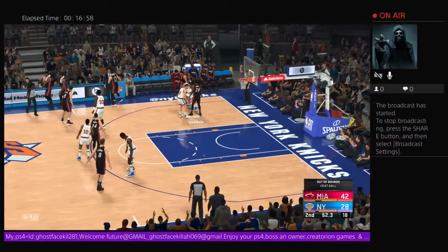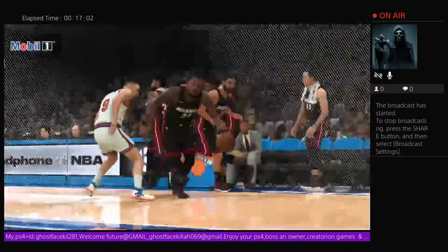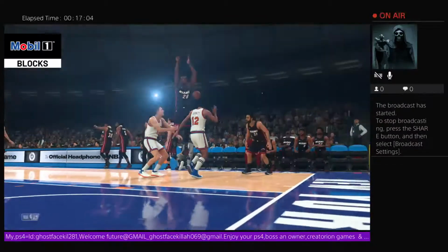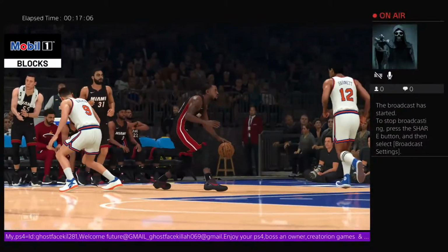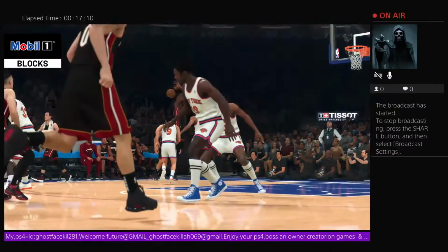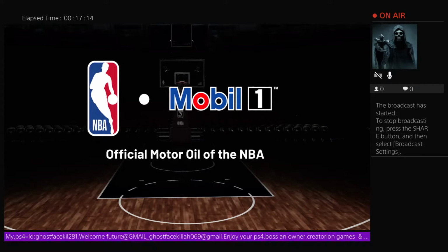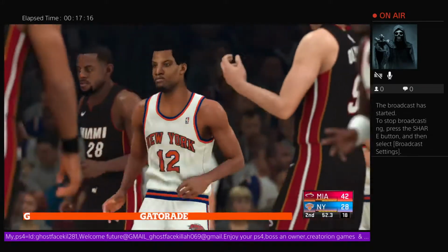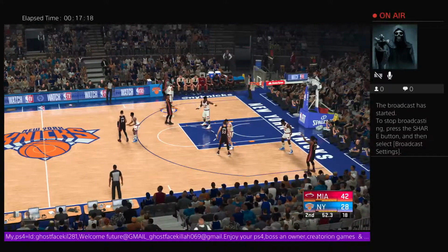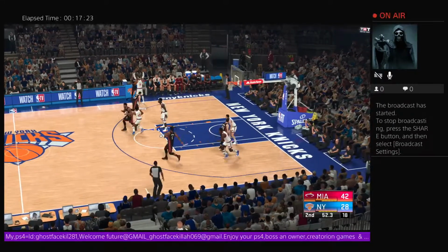From about 16, and well being 9 is what is happening as the Heat retain possession. We have got to see that sensational 1-1 block again. And that's what a team needs when they're trailing. Energy on D. Carmelo Anthony's checking in for the Knicks. And for the Heat, Silva's checking in, and it's a chew-up into Myers Leonard.